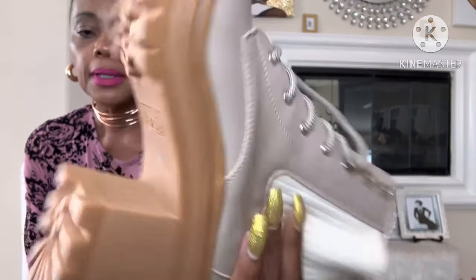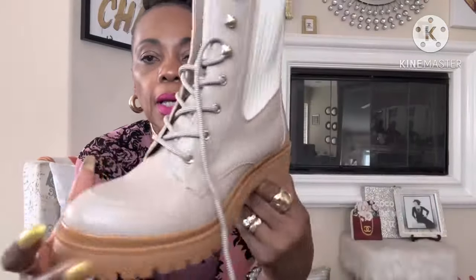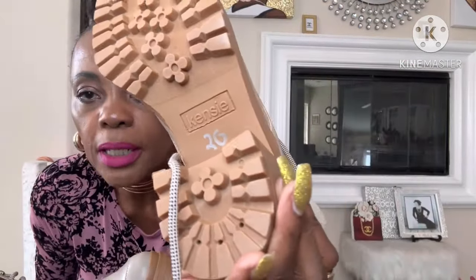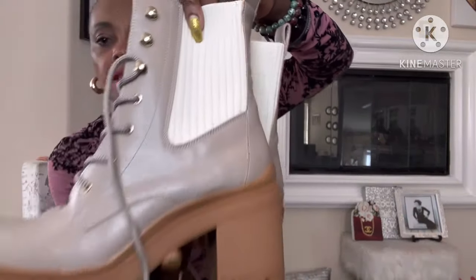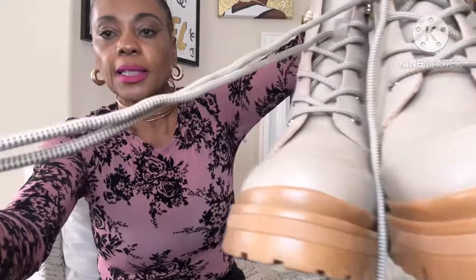Now the next one is a brand. It's a pair of boots. And this is by Kenzie. Okay, if you're familiar with Kenzie, these are their boots. Do we see this? Super cute. Love it. And I was shocked. This Kenzie was only, I took off the tag because I was trying it on, but you can see on the back of it where it says $20. Yes, it was $19.99 for Kenzie. Now, if you were to go to Macy's, this will cost you $99. Okay, it has a little stretch kind of socks thing going on right there. I love the lace. It has a little bit of black.